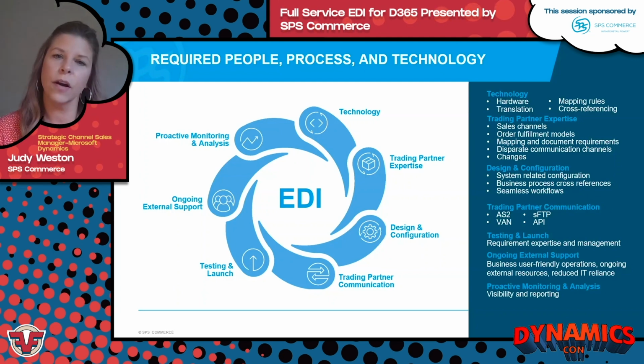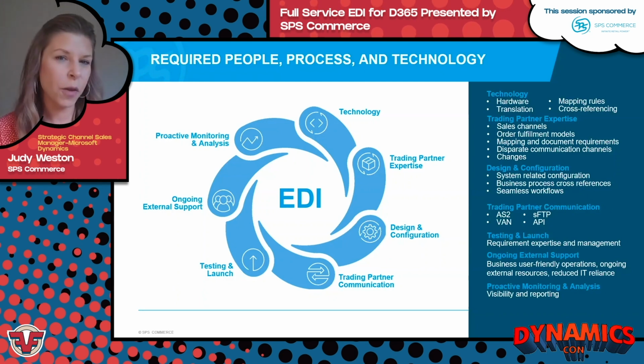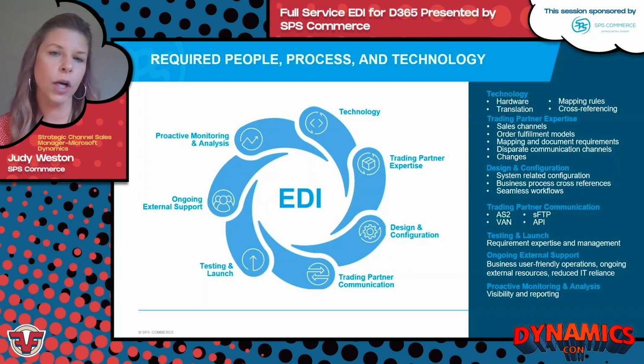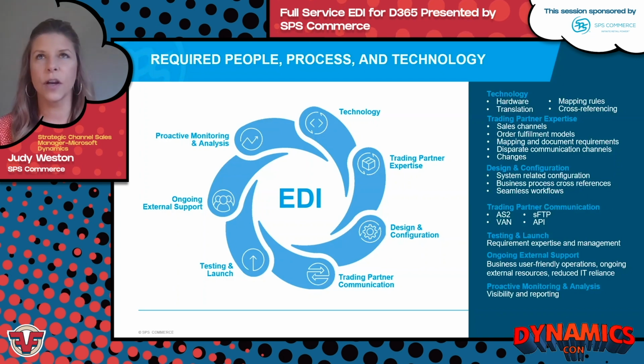Secondly, you need trading partner expertise, and that means knowing what the trading partner requirements are, what documents they're going to require of you, the order fulfillment models that you're going to be responsible for, and then all of the mapping. Add to that the design and configuration, making sure that those orders and invoices and ASNs are populated correctly within Dynamics. The trading partner communication is very important.